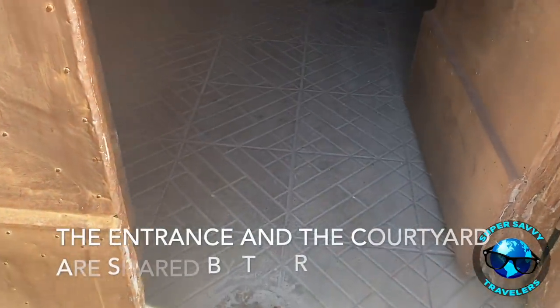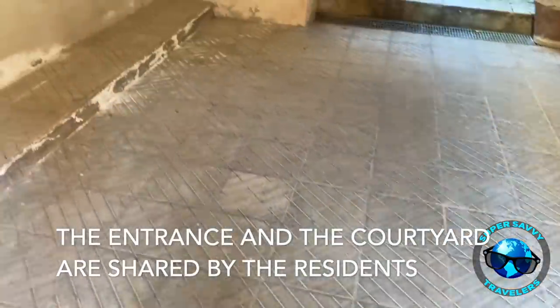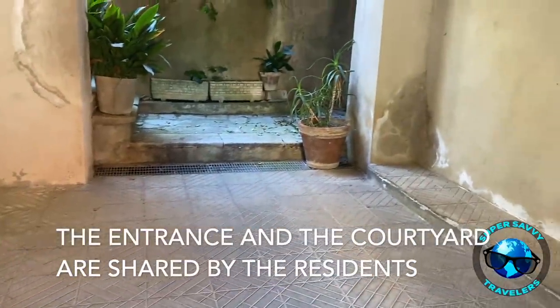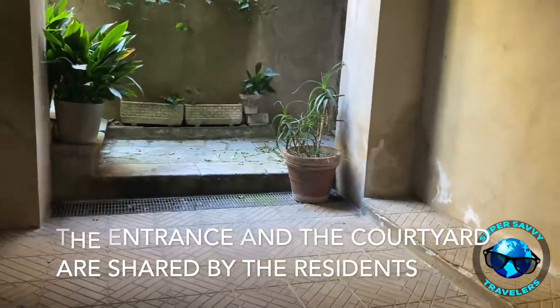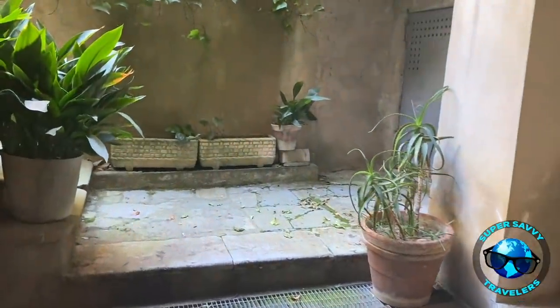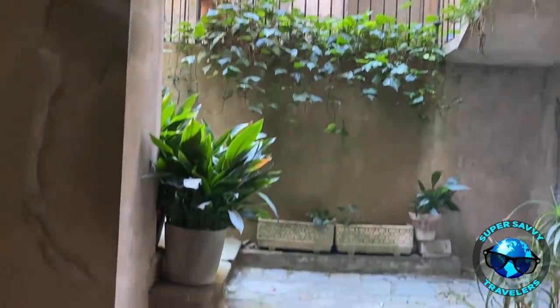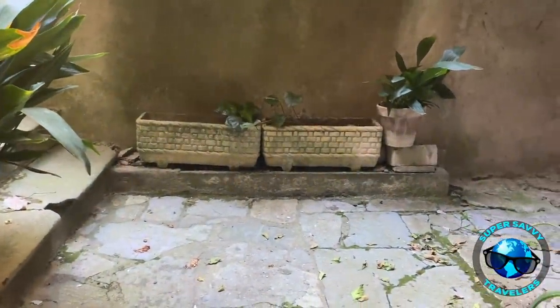Here's the entrance. Prego. Grazie. Okay, so this courtyard is communal, but it's very nice. Wow. Okay. Perfetto.